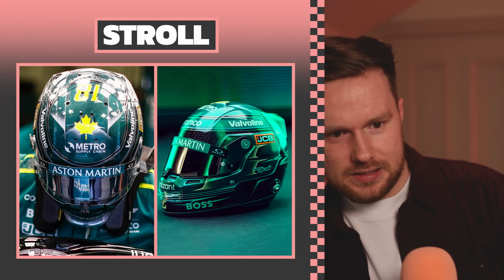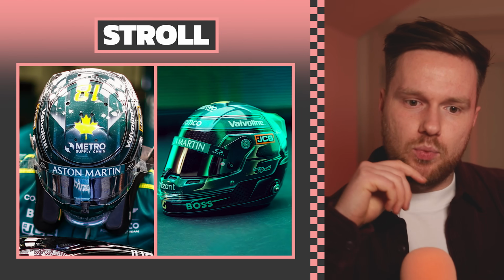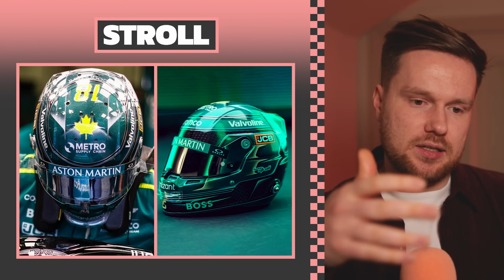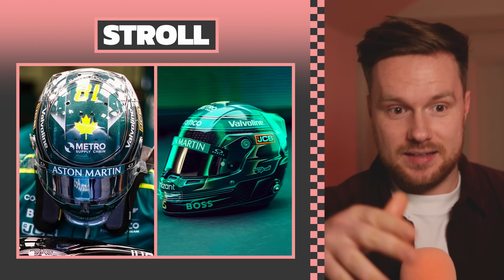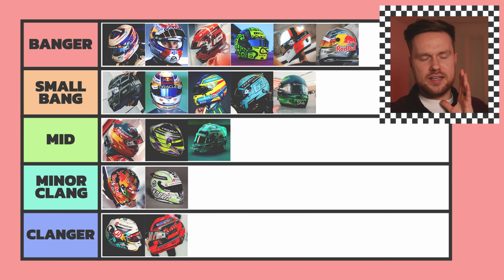Next up, Lance Stroll. He's got the green base. This is a bit of a throwback to the helmet he used to wear when he was junior, actually, in karting. It's a nice lid. I don't love it. I certainly don't hate it. The definition of mid. I do prefer Lewis's though, so it's going at the back end of mid. I reckon a couple of other helmets here might be joining.